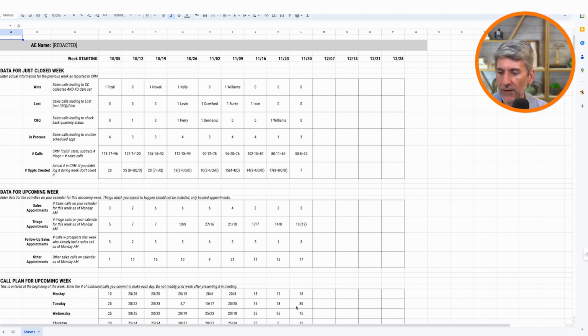So down here, there's a call plan. How many calls are they going to make? So having a document like this that you just look at, and you can sit down with a rep certainly once a week, and then on a daily basis, well, how many appointments did you create? What were the disposition of those appointments?